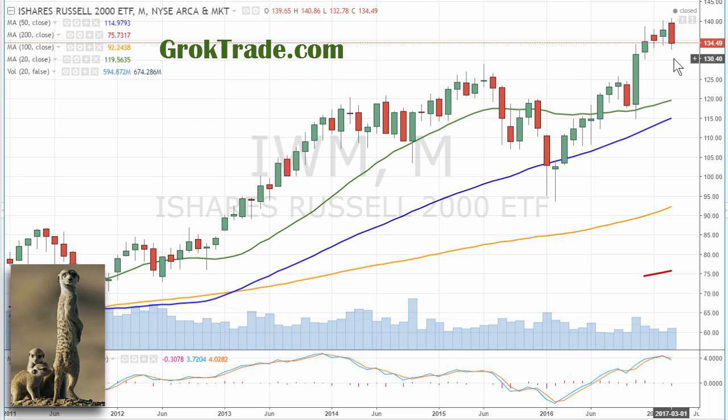Small caps: oh no, big red one here. It's engulfing right now. So that could be trend reversal there for sure on the small cap Russell. And again, we had a nice run up here, but now it's in danger. Again, this is not a closed candle yet, so we just have to consider that.